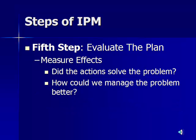The fifth step is to evaluate the management plan to determine how successful it is at minimizing pest problems. Regular monitoring efforts facilitate both before and after comparisons of pest population density and colonization patterns.